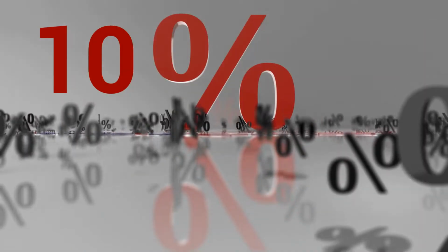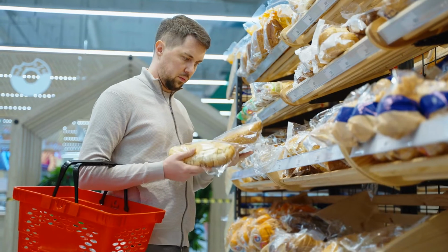Okay, let's start talking about what you can do in today's market to go ahead and get a house. Now, I know things have slowed down a bit, so you're saying, well, I'm going to sit on the fence a little bit. Interest rates are high. Inflation, oh my goodness, inflation's almost 10% now. A loaf of bread costs $10.